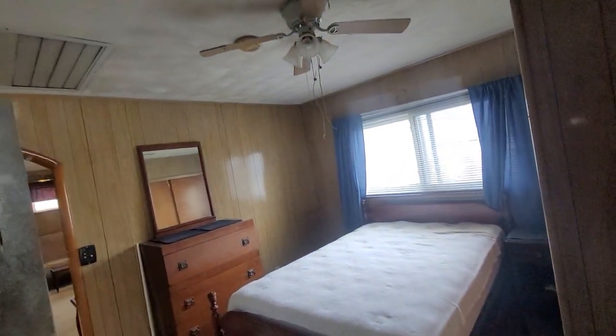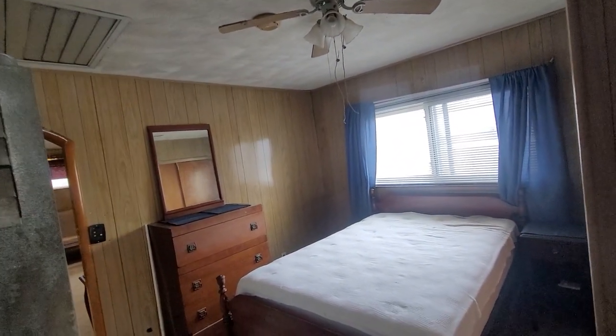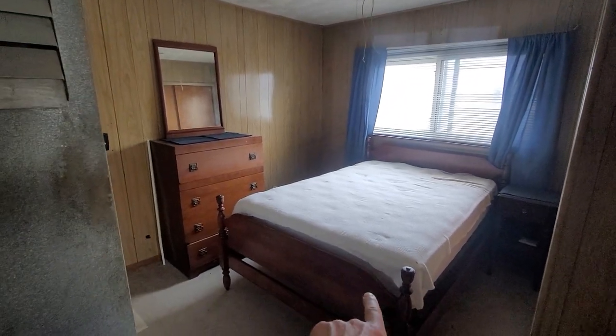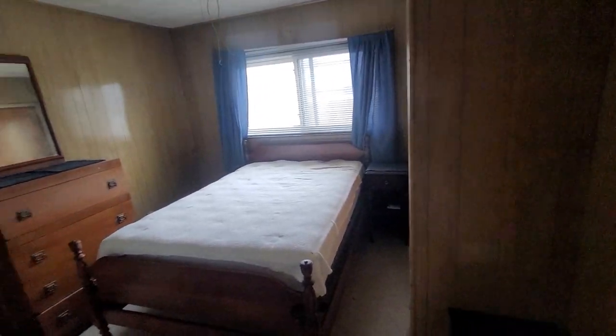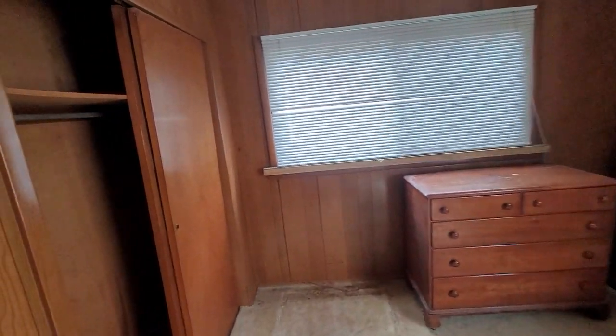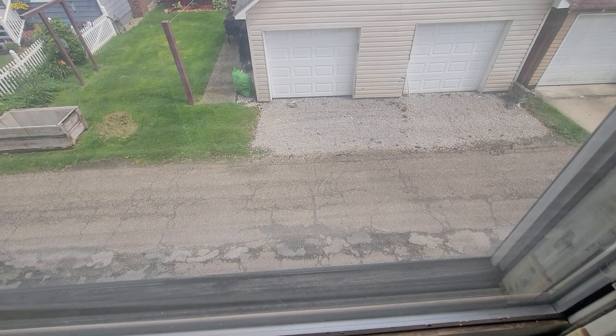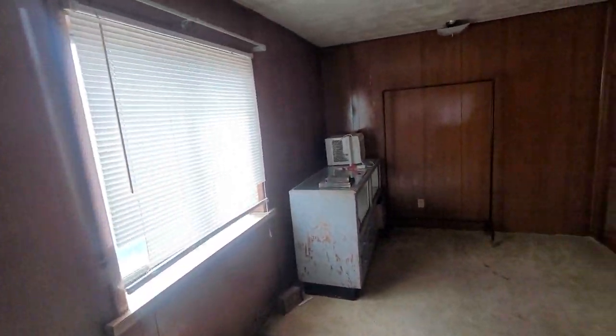Okay, so this is a one bedroom, but it's actually, in my eyes, if I was renting this, I'd call this a two, because you're walking through a bedroom to get to a bedroom. So in my eyes, this is a two bedroom. Okay, I think that's about it.